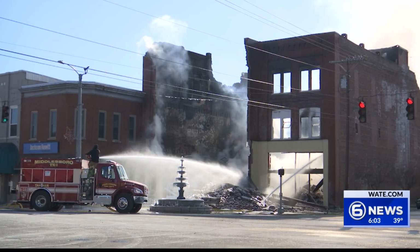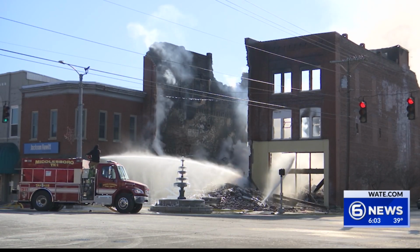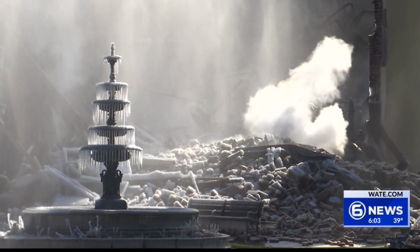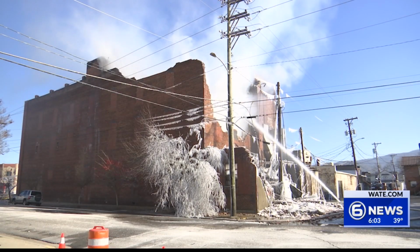A devastating sight for the Middlesboro community. The building, dating back to 1902, was being used as storage for Cardwell Home Furnishings, but is most well known as being one of Kentucky's first JCPenney's. When you think of Middlesboro Main Street and Fountain Square, that is one of four of the staple buildings downtown.